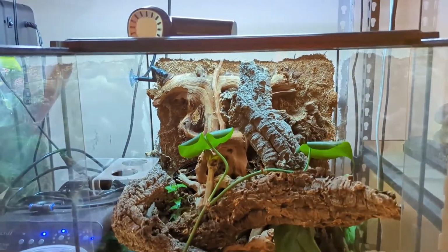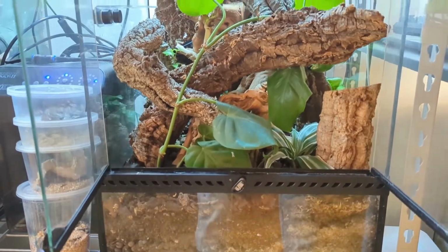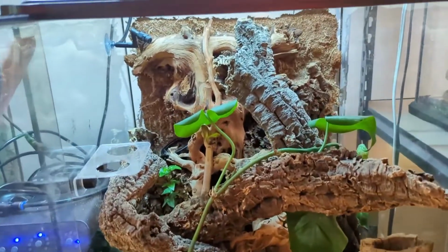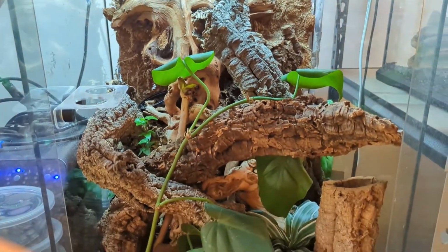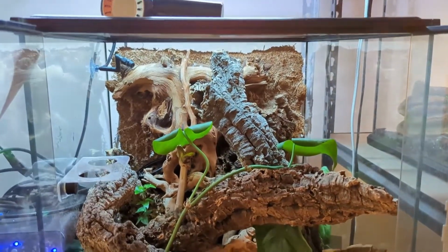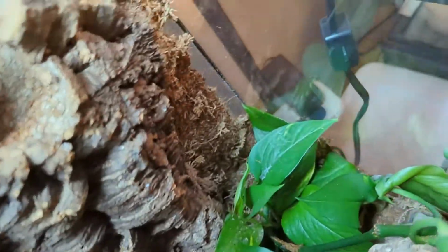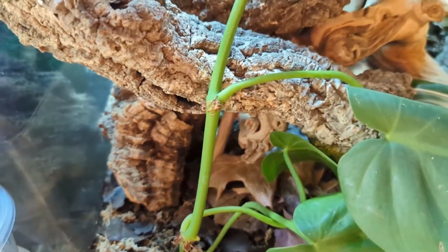This is another bioactive tank I have set up for my Gargoyle Gecko. He is also hiding right now. He'd probably be easier to pull out, but I don't know where he might be. Hold on. Yeah, he's definitely in this log. He comes out at nighttime, so maybe I'll come back tonight and see if I can just snag him for some nice good old B-roll. But for now, his enclosure hasn't really grown in yet. This plant's doing good. The plants in the back are doing good. This pothos is 50-50 because I just transplanted it from a freaking glass of water.